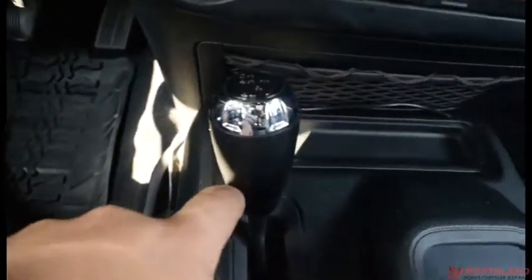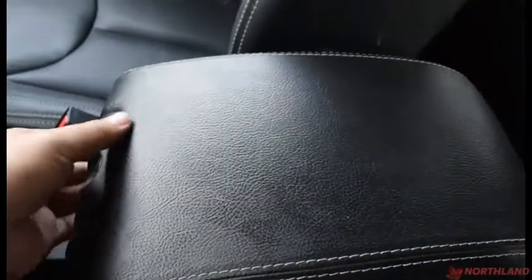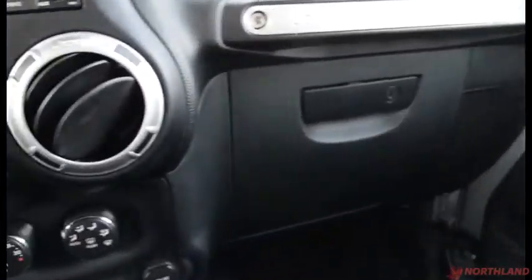This guy controls the 4-wheel and the 2-wheel. You got your gear shift right here, just like that. Emergency brake and your cup holders right here. Over here we have our armrest that doubles as a storage container. You got the top layer there and the bottom layer right there. And over here we do have our locking glove box with our owner's manual inside of it.